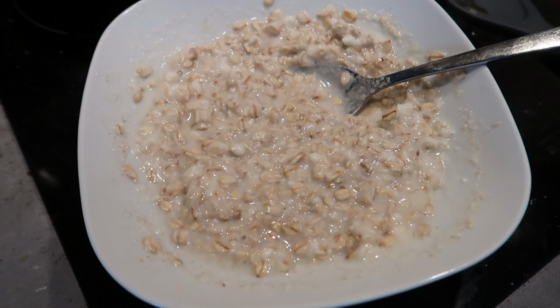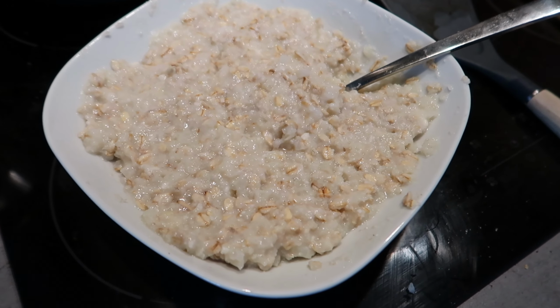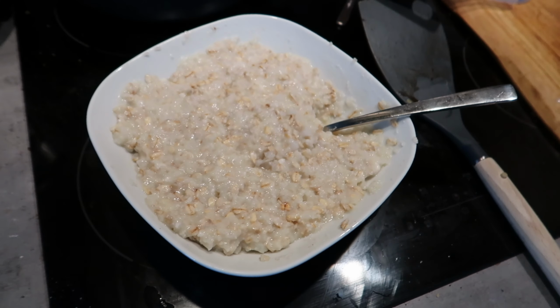So this is what the bowl of oats would look like regularly. And this is what it looks like with the cauliflower rice. Obviously a lot more volume, so that's great.